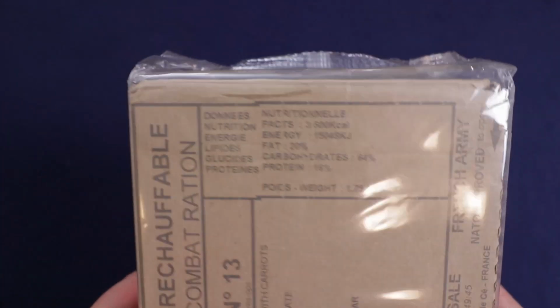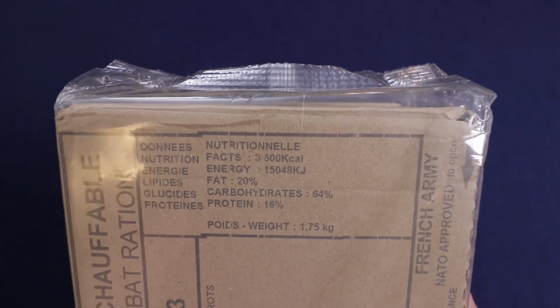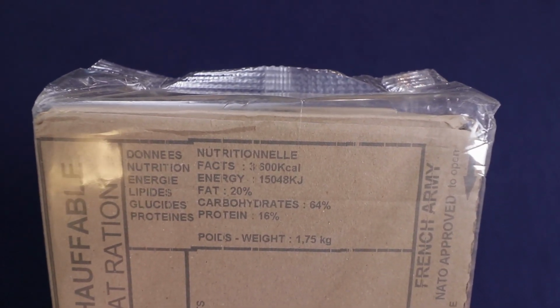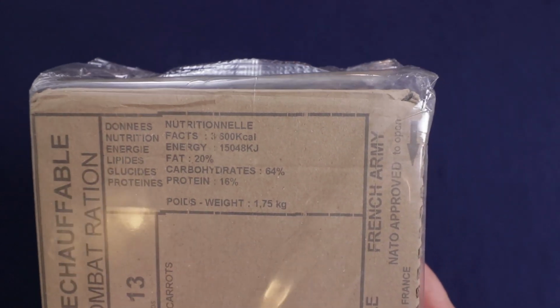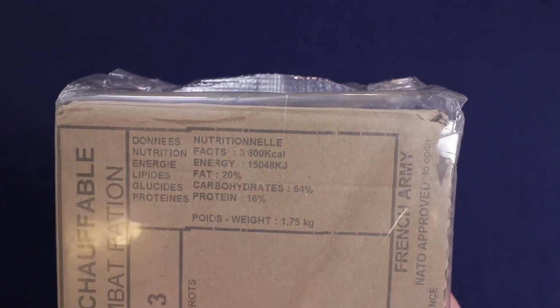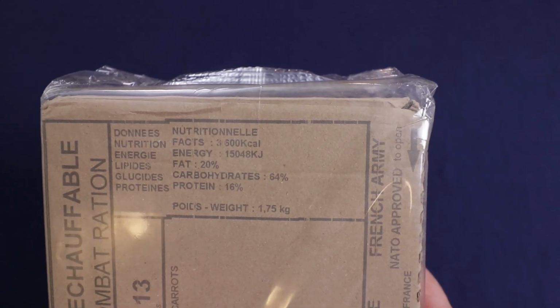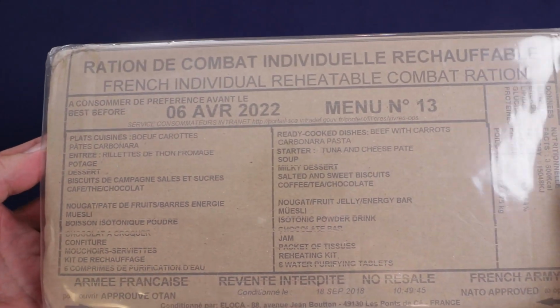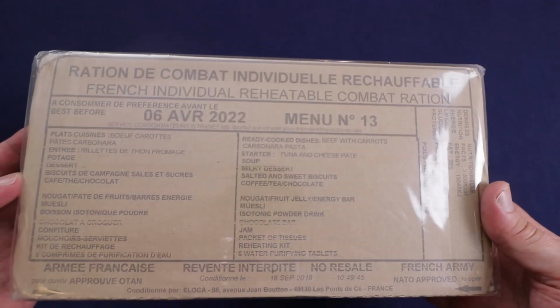And some of the nutritional information on here. A little blurry, but it looks like we got 3,600 kcals, 20% fat, 64% carbohydrates, and 16% protein, and weighs in at 1.75 kilograms. I believe that's right about 4 pounds. But anyway, this is one I've been wanting to try out.